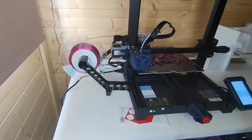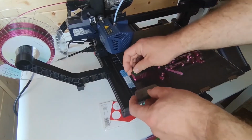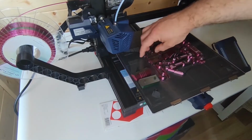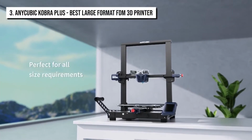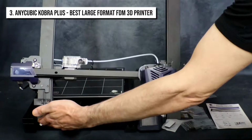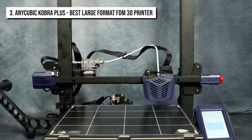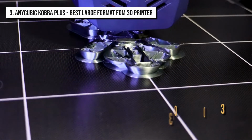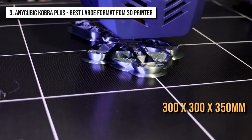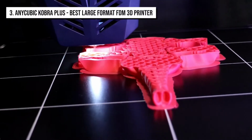Next on the list, we have a printer from the same manufacturer, Anycubic, which is meant for makers looking to print large things. Number 3. Anycubic Kobra Plus. When you need a bit more space than the typical 3D printer, the Anycubic Kobra Plus is there for you. The Kobra Plus is ideal for large projects, thanks to its wide 300 by 300 by 350 millimeter build capacity and near-perfect auto bed leveling technology.